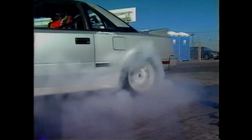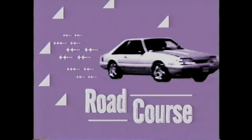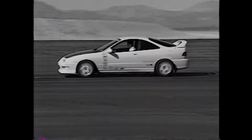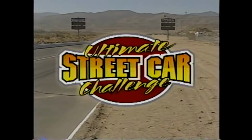A drivability test. All the cars are street legal. Off to the quarter mile for some full throttle fun. We'll record the 0 to 60 times too. And it better stop as fast as it looks. Then it's off to Willow Springs International for the road course, where handling will be absolutely critical. Next, it's off to the Pirelli skid pad and the gross display of horsepower tests. So tighten up your lap belt and slam it into gear. This is Sport Compact Car's Ultimate Street Car Challenge.